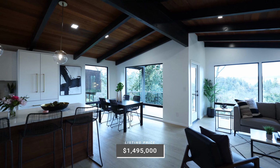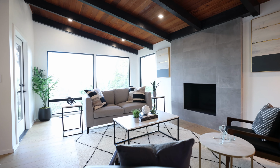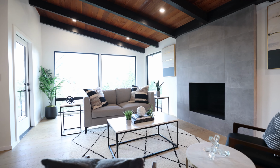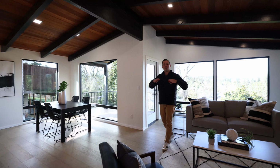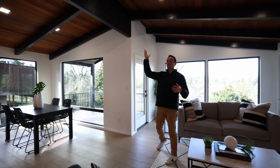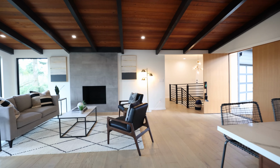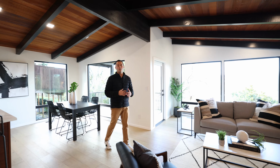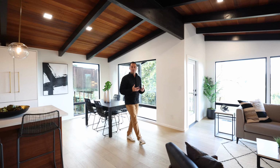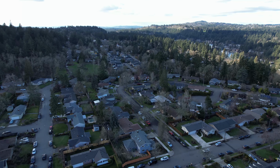It's just under 2,600 square feet, four bed, 3.5 bath, and you immediately walk into this wide open space. You have your great room, dining, and kitchen, all as one continuous open space with these beautiful beam, vaulted ceilings. Having been built in 1973, it really is true to the original mid-century modern theme that you have going on throughout this house.